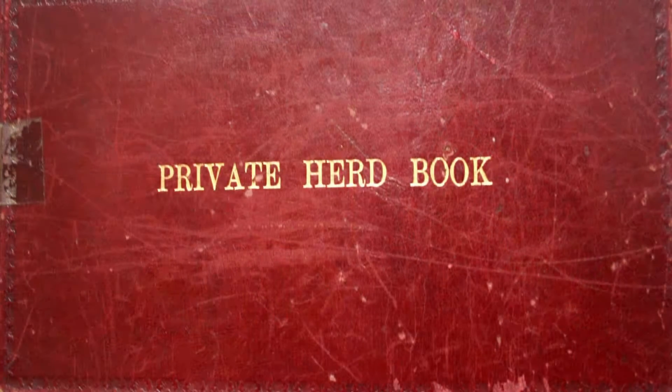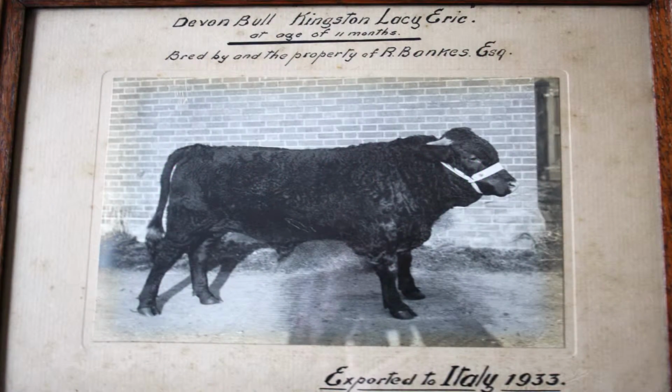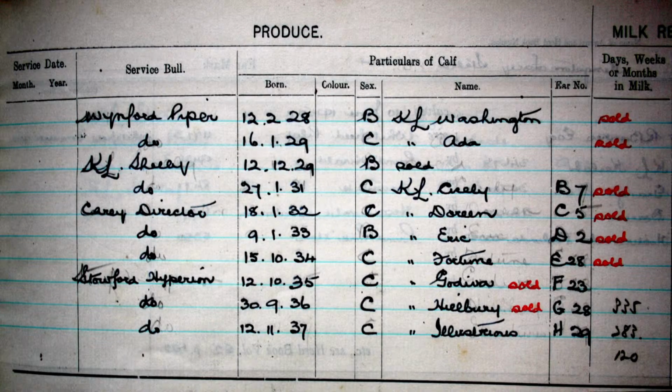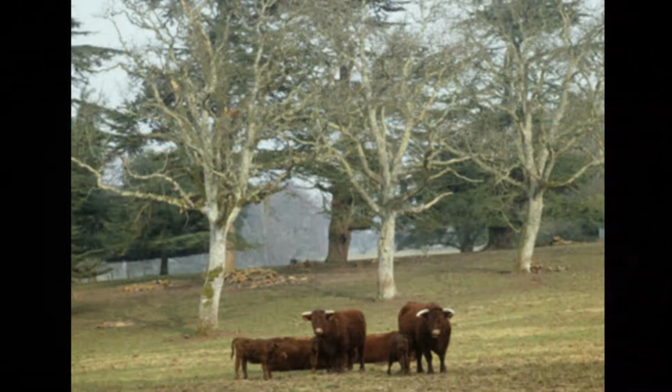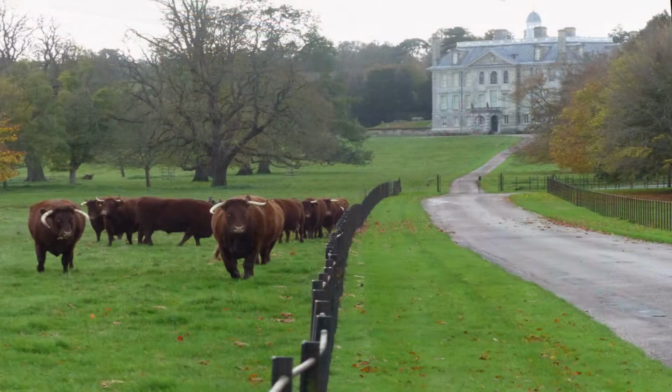Calving is a really important time for us, as it is for any herd, but here at Kingston Lacy we're a closed herd because the significance of the breed and our blood stock, our pedigree animals, is so high we don't buy in any females. So what we're doing at calving is bringing on the next generation of the herd, and so it's really important to get that right so that we can continue the work that the donor started all those years ago and make sure that the Kingston Lacy herd can maintain its position as one of the most prestigious herds in the country.